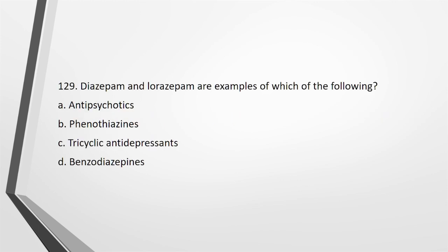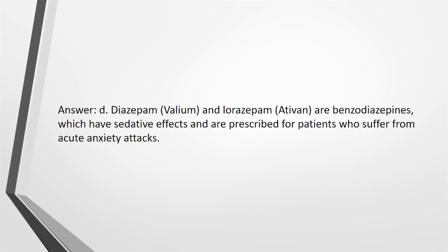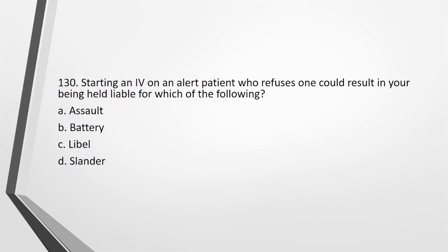129. Diazepam and lorazepam are examples of which of the following? A. Antipsychotics. B. Phenothiazines. C. Tricyclic antidepressants. D. Benzodiazepines. Answer. D. Diazepam, Valium, and lorazepam, Ativan are benzodiazepines, which have sedative effects and are prescribed for patients who suffer from acute anxiety attacks.